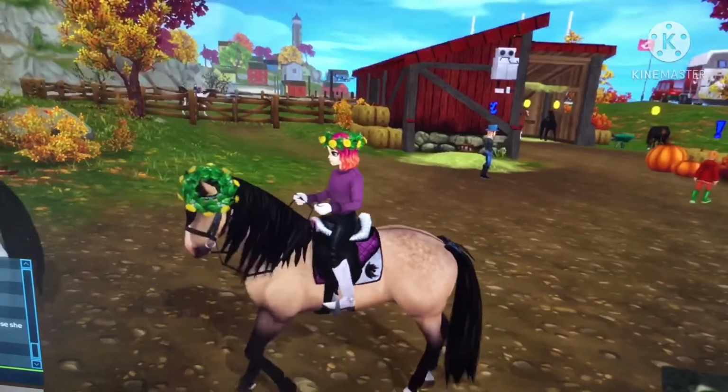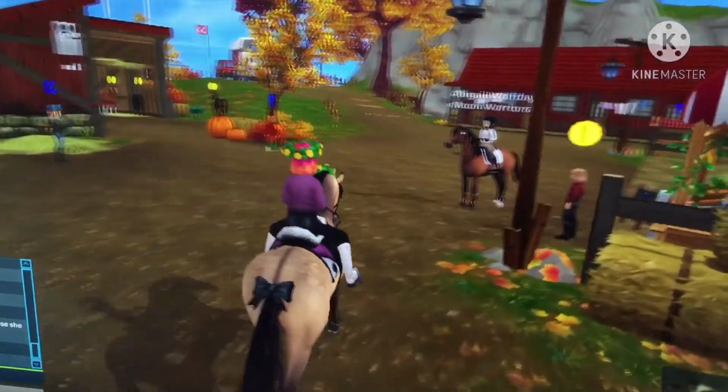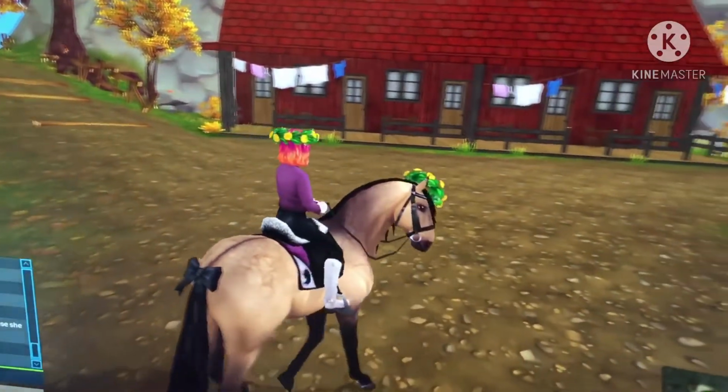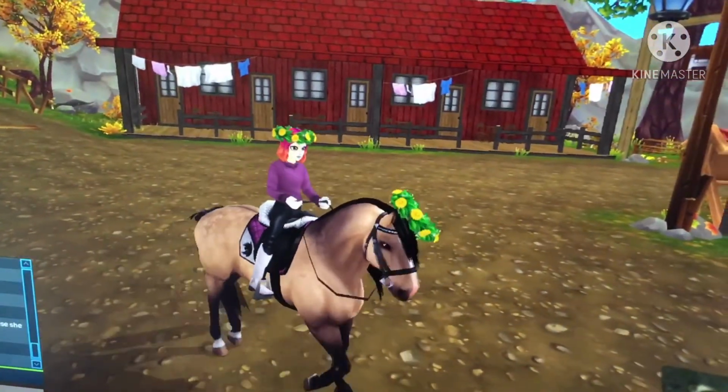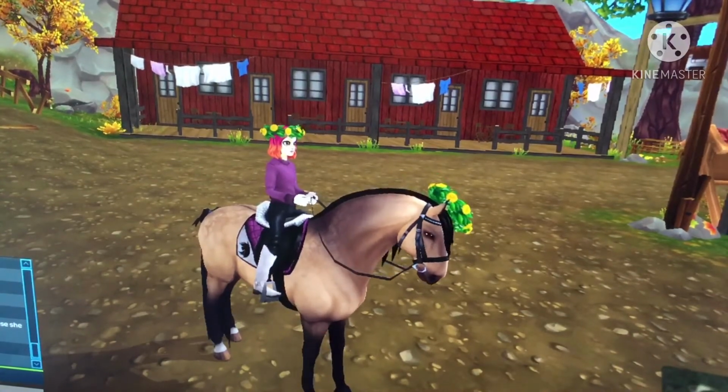So yeah. And then we have the wild horse, the Yorvik wild horse, which I think is really pretty with all the colors and stuff. So I don't really have much to say about that. So yeah. And my battery is running low, so we have the English Thoroughbred.